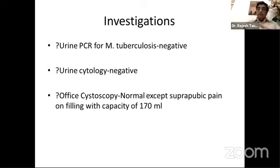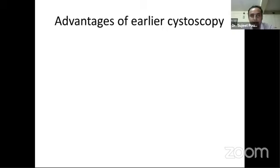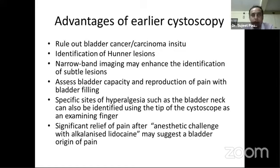We are treating something, but the patient keeps on losing weight and we miss a lesion that could have been treated. I totally agree with Dr. Rajesh Taneja. So we need to exclude other diseases, as BPS is a diagnosis of exclusion. As we have already talked about, cystoscopy, if done, should be done under anesthesia, not office cystoscopy. So these are useful for ruling out other bladder lesions. To identify Hunner lesions, we can do narrow band imaging, assess bladder capacity and reproduce pain, but under anesthesia.